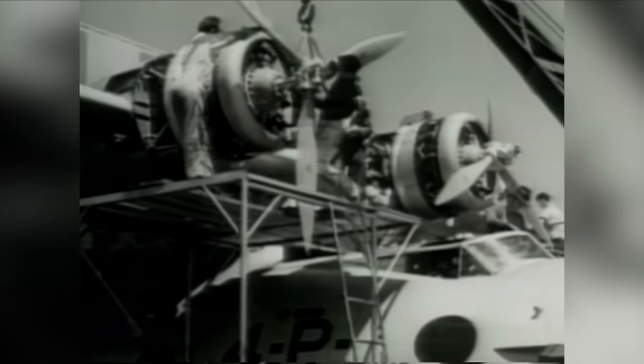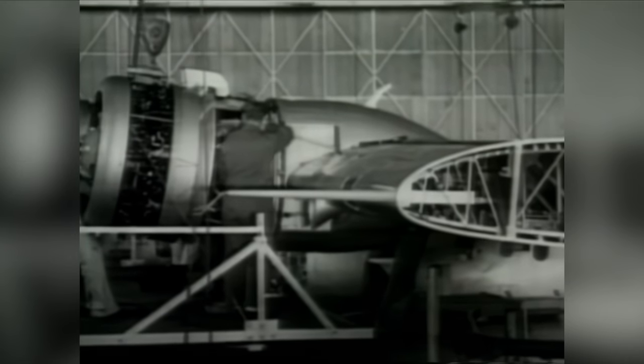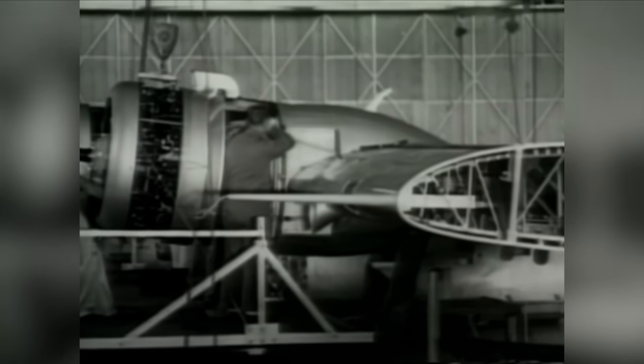The PBY-5 was ordered in December 1939 and had an improved power plant of two Pratt & Whitney Double Wasp engines rated at 1200 horsepower, compared to the PBY-4's 1050 horsepower. Just four bolts held the engines to the wings.